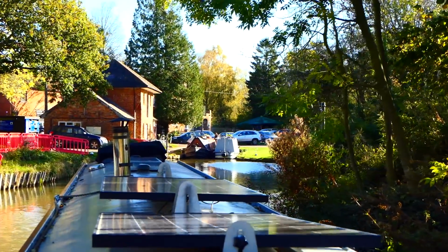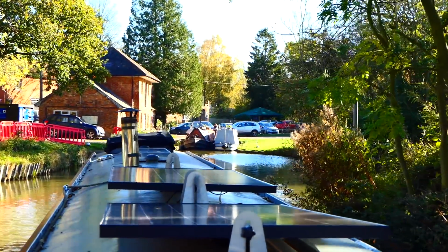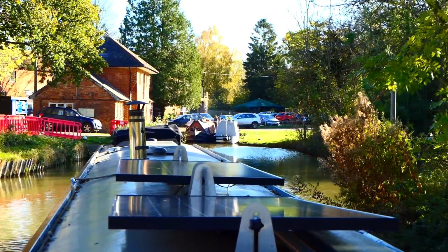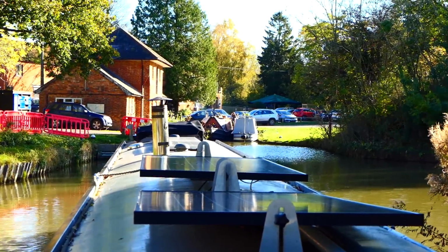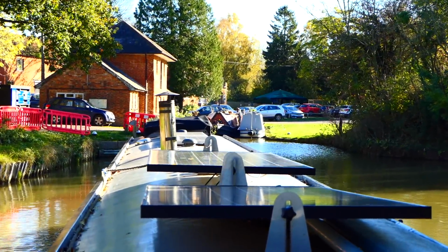As we expected, we can't really moor, there's no space for us, but there is a service point where we can fill up with water and empty the rubbish, which we are going to do. There's a couple of things I'll show you about Welford before we leave.